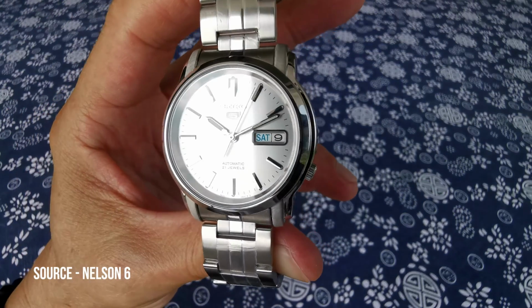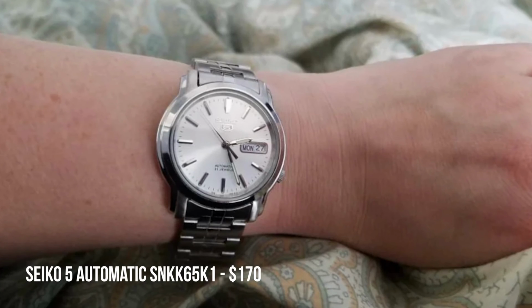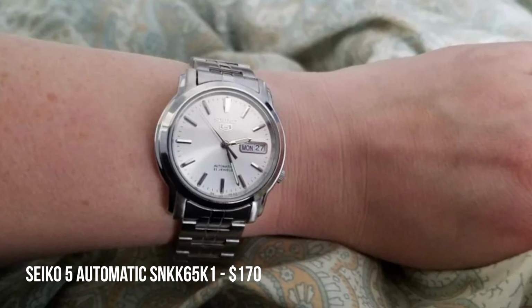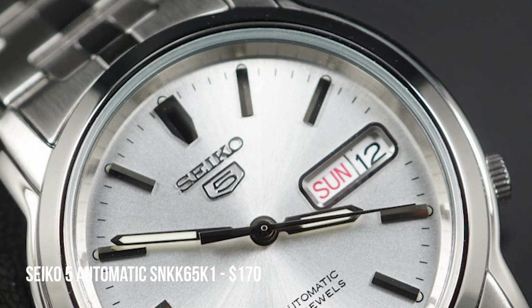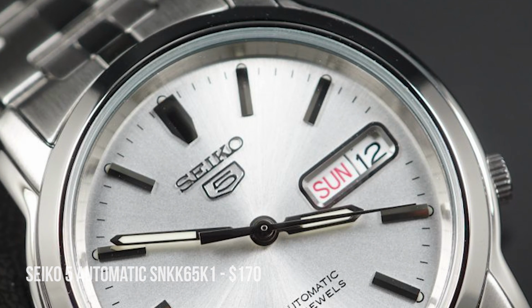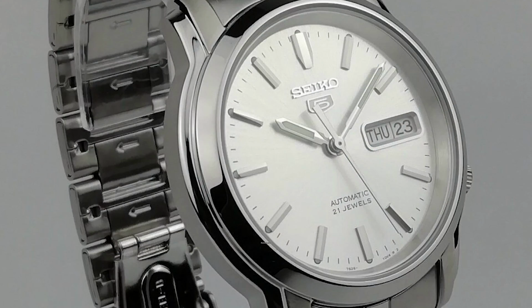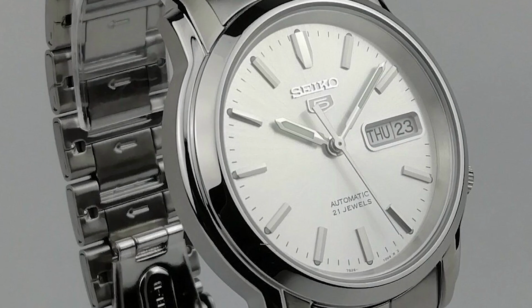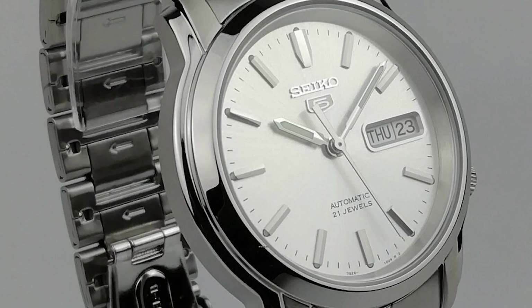SNKK65K1. This is one of the cheaper dress watches from Seiko at $170, but don't let that price fool you. This is a really good looking watch with good finishing all round and an attractive aesthetic with that silvery, almost white dial, polished indices and matching logo. The Seiko 5 Automatic has a stainless steel bracelet and case, hard Lex crystal and 30 meters of water resistance.